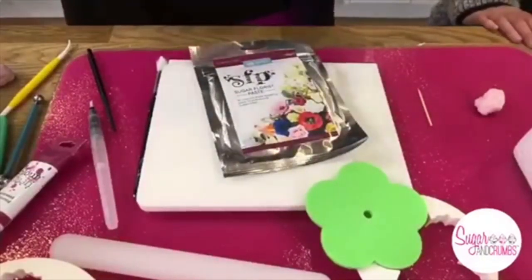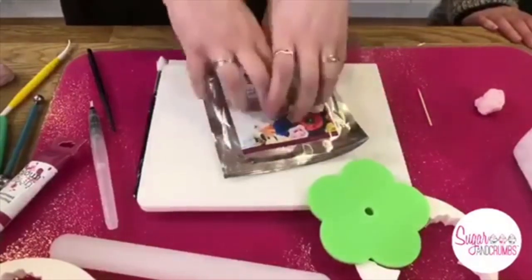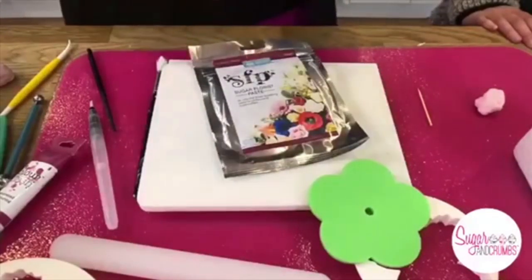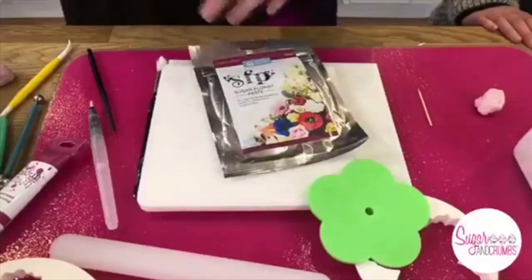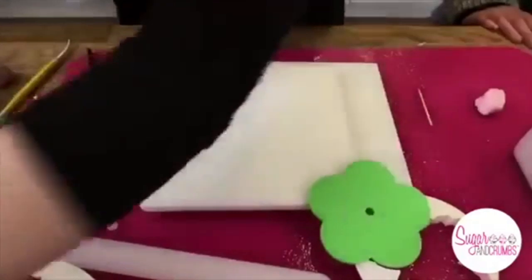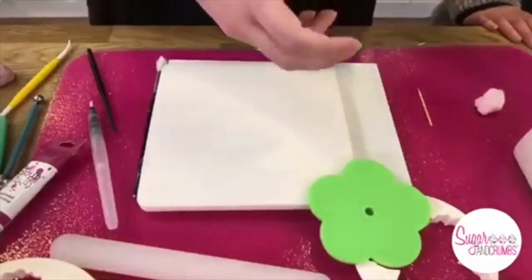So for really dark colours, such as blacks and bright reds, you always want to pre-buy it. And if the colour's not quite right, you can always add a little bit of your own gels to tweak the colour slightly and get it a little bit brighter, a little bit darker, or whatever you fancy.